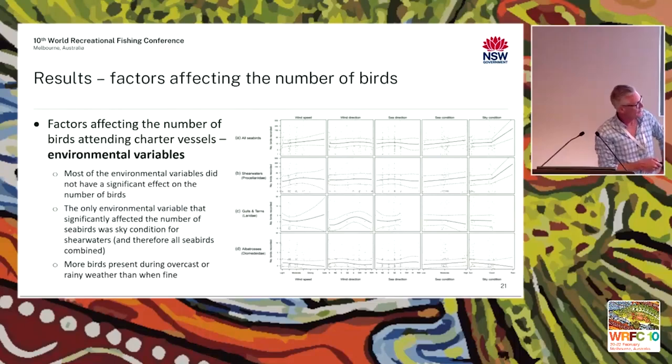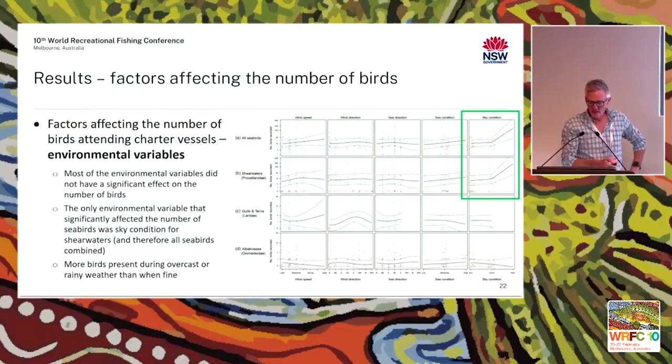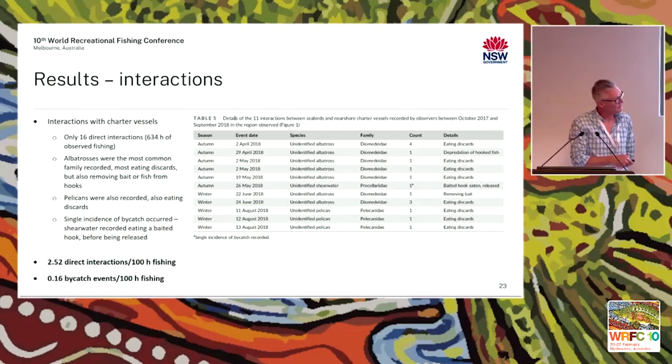The only environmental variable that did was sky condition, which affected the number of shearwaters around charter vessels and therefore all seabirds combined. And we found significantly more birds were present during overcast or rainy weather than when weather was fine.